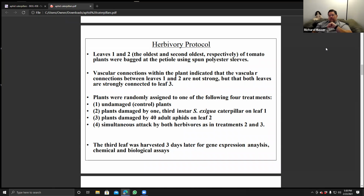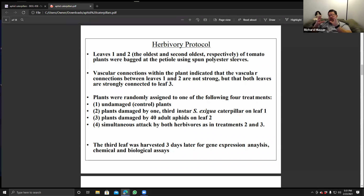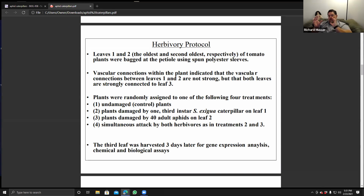We tried to use around 40 adult aphids. The reason for that is we were trying to approximate the amount. Aphids are a lot smaller than caterpillars, so we wanted to approximate the amount of insect mass that was feeding on the plant. So 40 aphids we were considering equivalent to having a third instar caterpillar on it. Again, this was an assumption on our part.